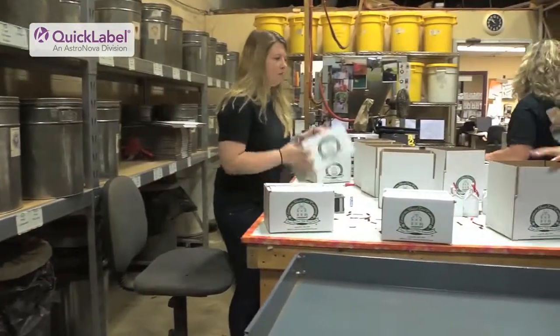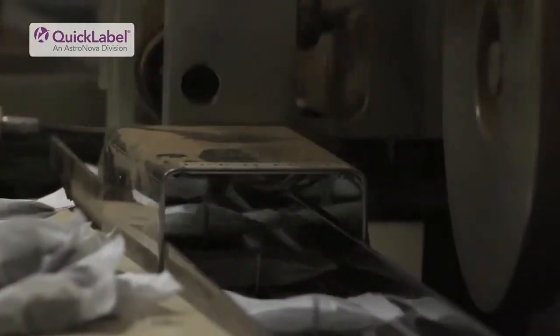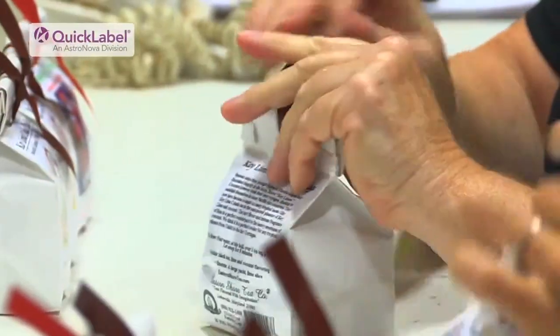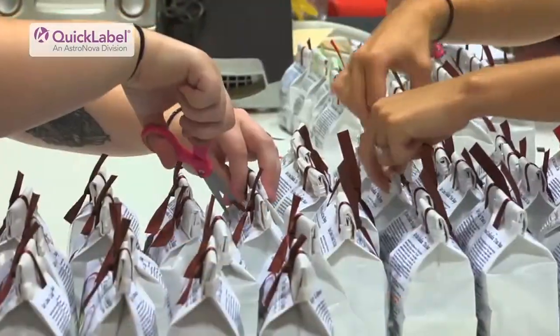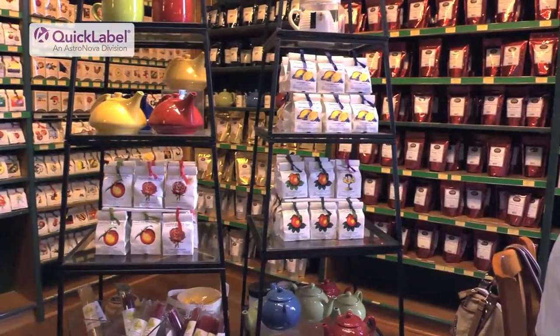We take the teas, they all come in full leaf. We do all the processing here. We cut the tea, blend the tea, add the herbs and spices, flavor it. Everything is done here in-house. We make all the packaging for the tea here. So we really deal with it from start to finish. Our main wholesale customers are high-end gourmet stores and major high-end grocery chains.